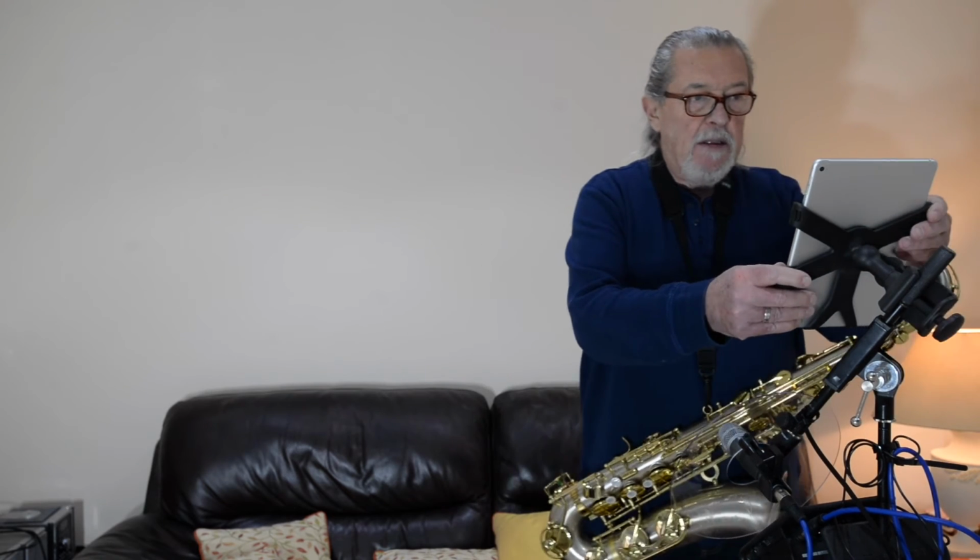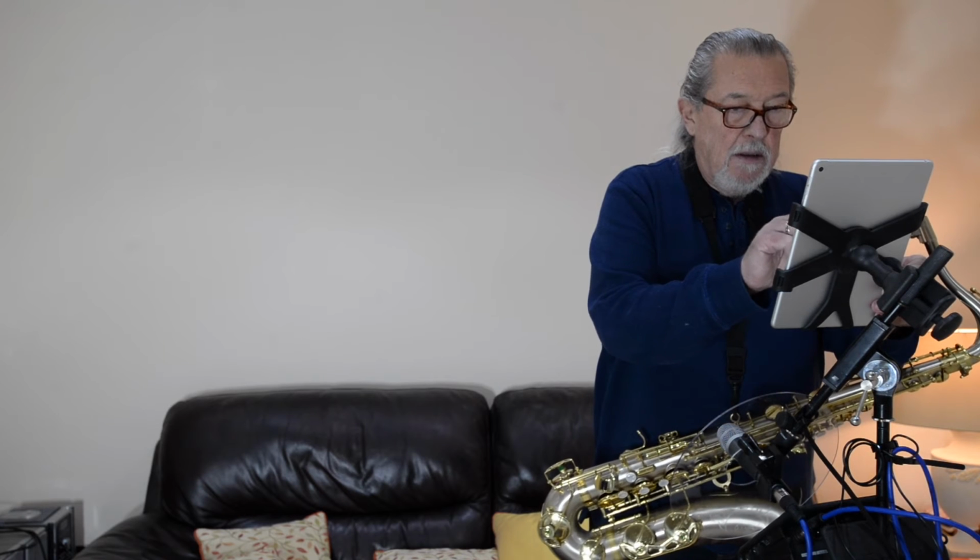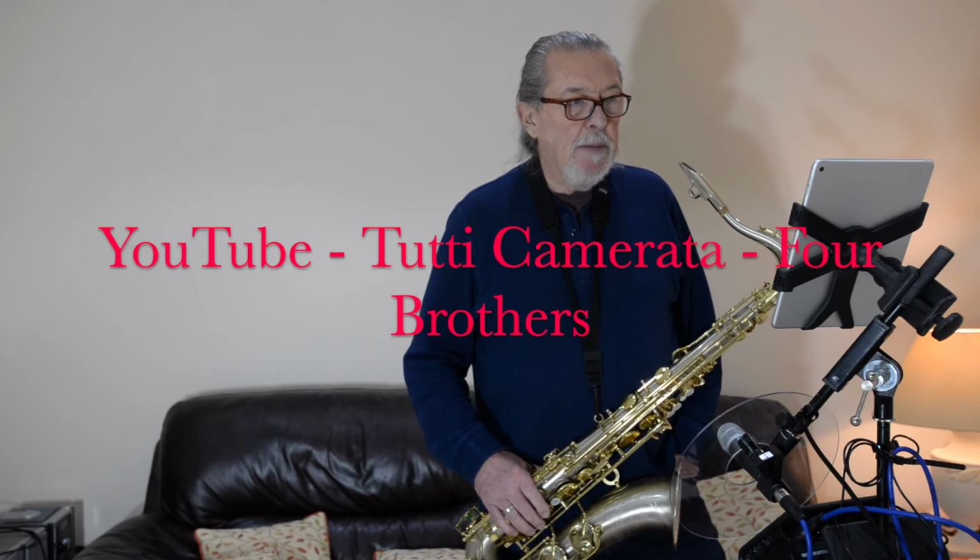Anyway, to finish it all off, I'm going to play a tune. I don't quite know why I thought about this. This is a song that my old mate Eddie, trombone player, introduced me to a million years ago when we were back up in Aberdeen. And it was a fabulous arrangement for 10 trombones by a guy called Tutti Camerata. If you get a chance to Google that, Tutti Camerata's 10 trombones, Four Brothers, that's the song. Wonderful arrangement.